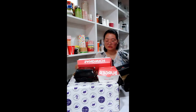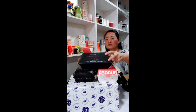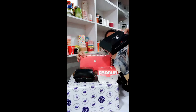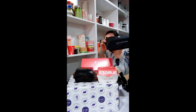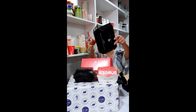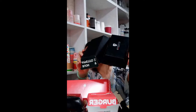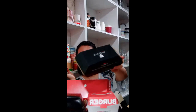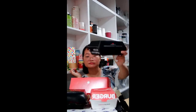Okay, we also have another takeaway box. This is the super big and super strong material box. You can see we can make the logo on each side. This one also very strong. You can match with some heavy food. That's also okay.